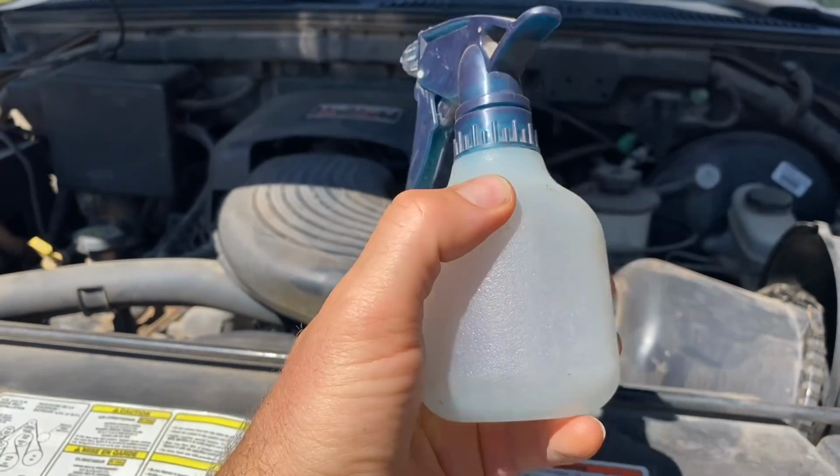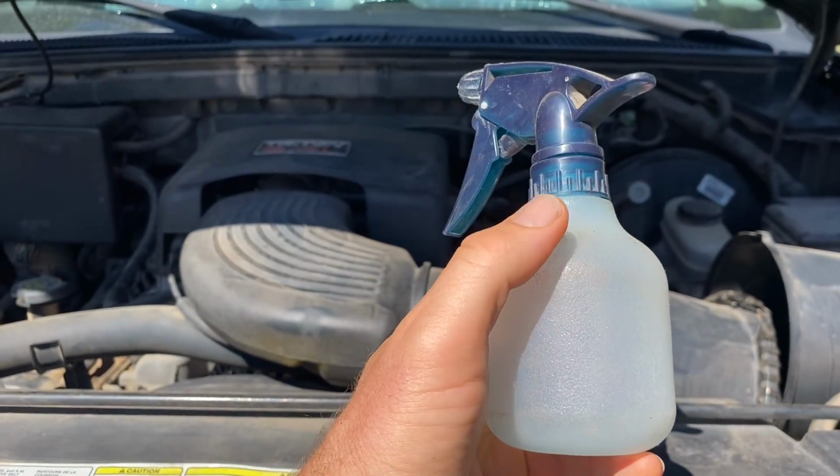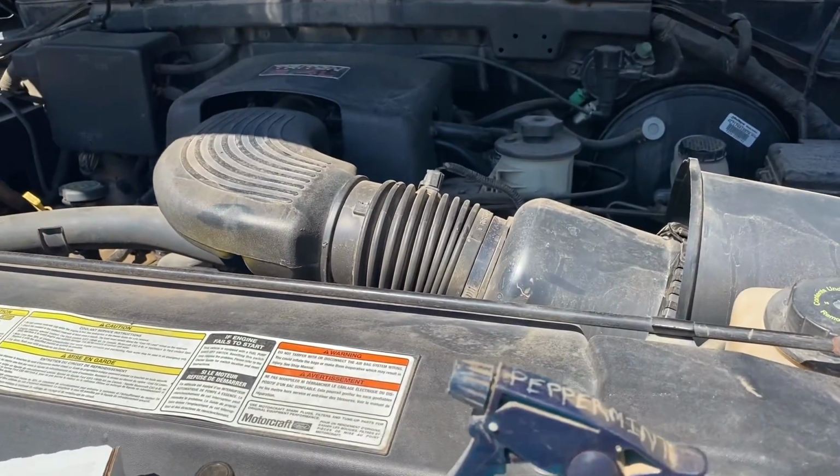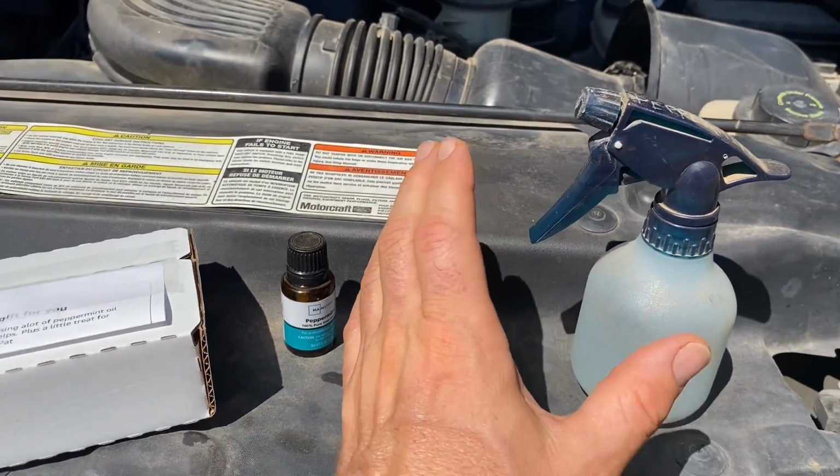And that seems to really help. I have still had mice problems. You guys can see that in my videos recently. So I've been talking about that, and you guys have been sending me what you think might work.